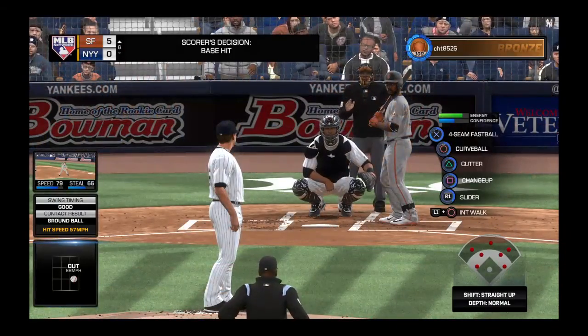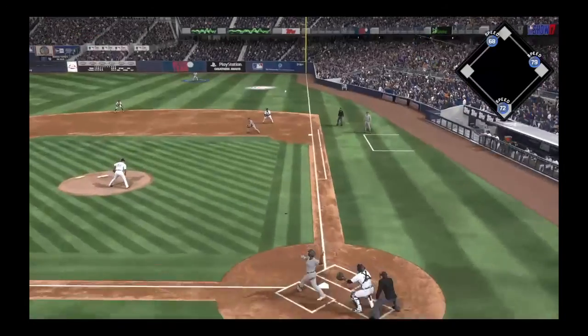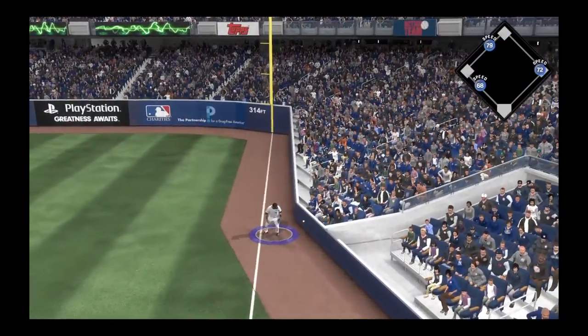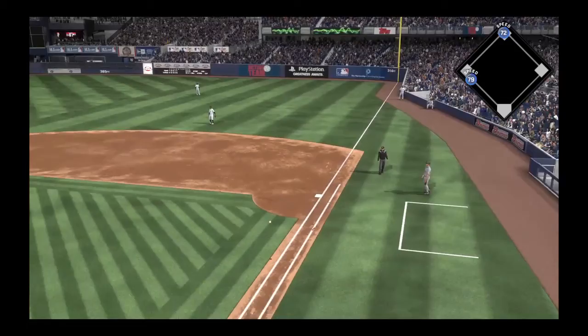Now batting, right fielder, Andrew McCutchen. It was a flyout for him in his last trip. Pitch swung on and hit in the air toward the line in right. Oh, and he botches it. The runner scores from second.